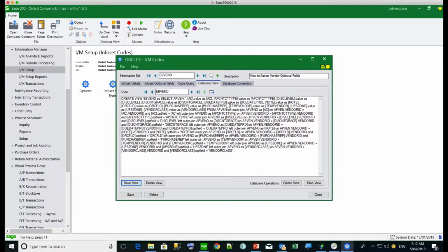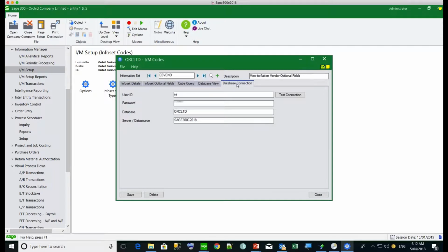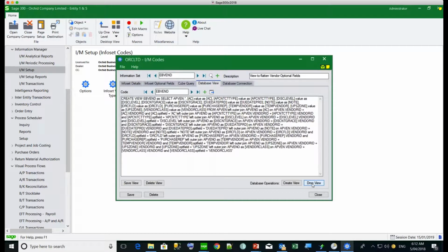Now, if I actually want to create the database view in SQL, I need to check my database connection in here. So if you download the sample data, you would need to put in your SQL connection to your database in here. Then you can come here and create the view. If you have already created the view but added some new optional fields, you would first drop the view, say yes to this, and then recreate it through the script. So in the background, what this has done is drop the SQL view from my database and added it back with a new script that I've saved.